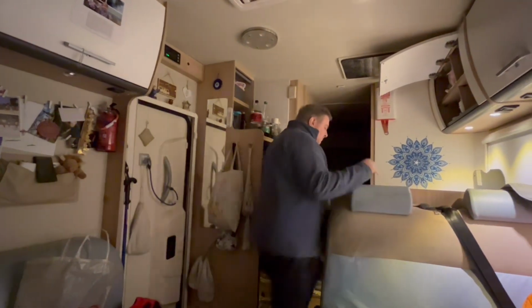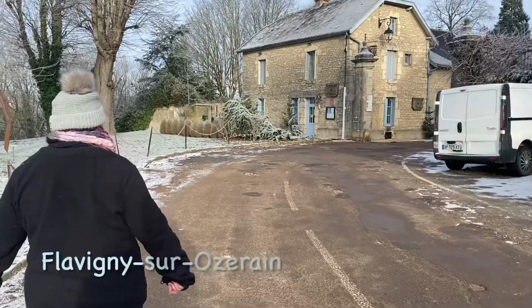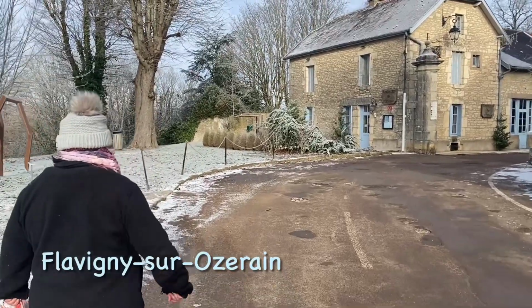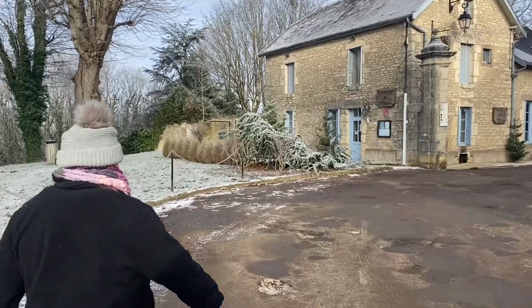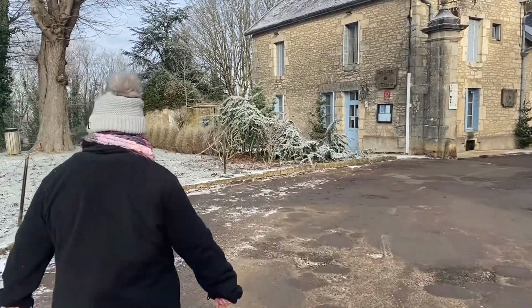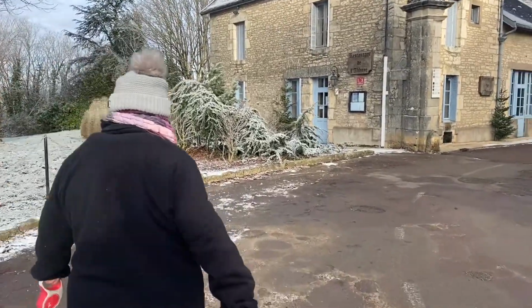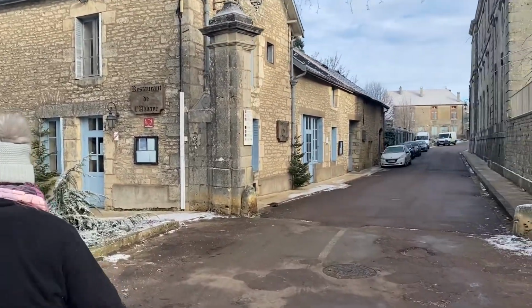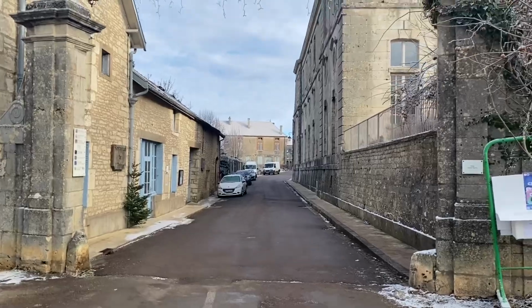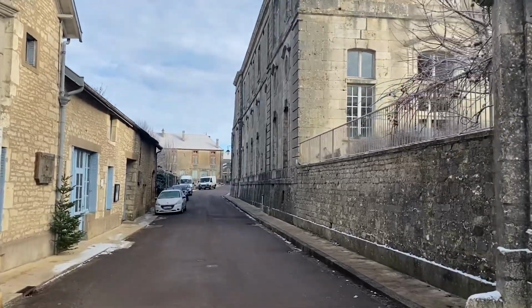Wow. Well, we finally braved our way out of the van in the minus whatever 6 it is this morning to go for a walk round Flavigny de Ozouet. It's freezing. Still nice to get out of the van.